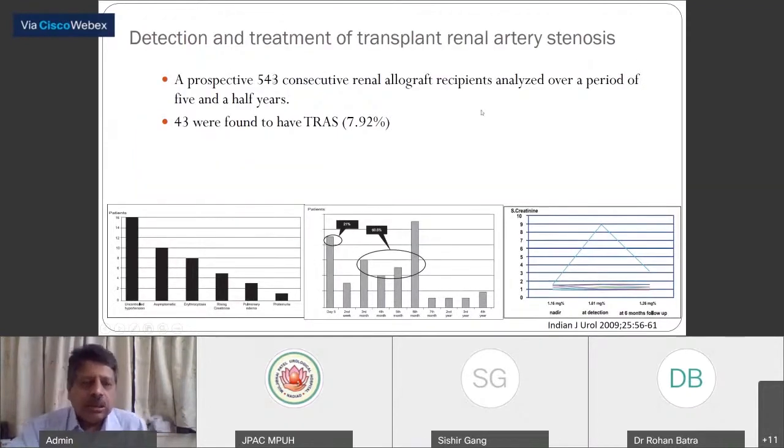What are the other studies? This was a study by CMC Vellore presented in 2019. They had seen 543 patients, and 43 patients had transplant renal artery stenosis on Doppler, amounting to 7.9%. Most had uncontrolled hypertension, almost 10 were asymptomatic, and there was erythrocytosis.